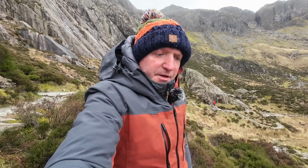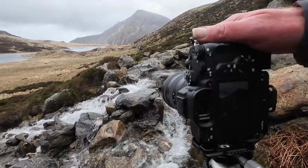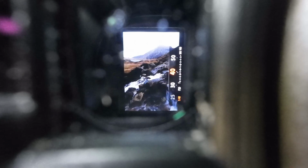Right peeps, I haven't come that far from where I showed you that last picture, just up there. I've come below this little footbridge now. I'm on a portrait orientation. I'll tell you what I'll do, put you through the viewfinder if it'll kick in. There you go, that's roughly the composition at the minute.